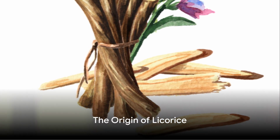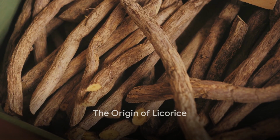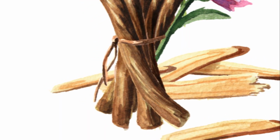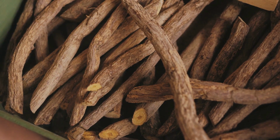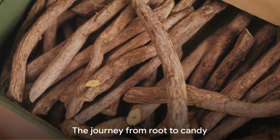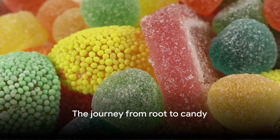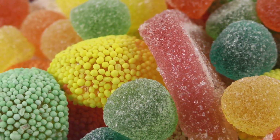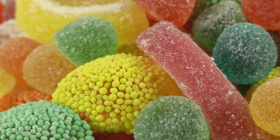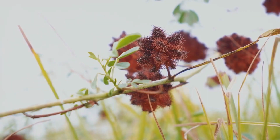Have you ever wondered how licorice is made? This delicious candy, savored by many, has a rich and fascinating history. It all starts with the unassuming Glycyrrhiza glabra plant. This plant, common in parts of Europe and Asia, is known for its sweet, flavorful root. The name licorice is derived from an ancient Greek word, glycyrrhiza. Translated, it literally means sweet root.